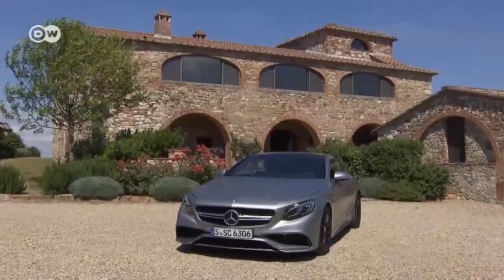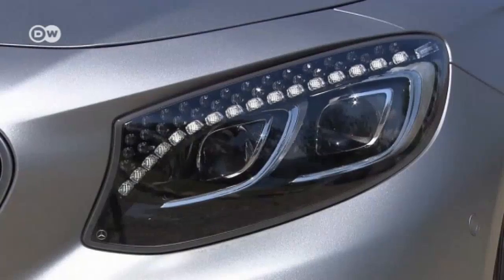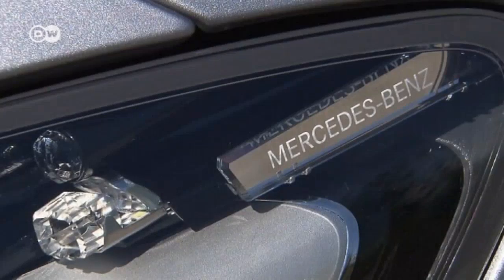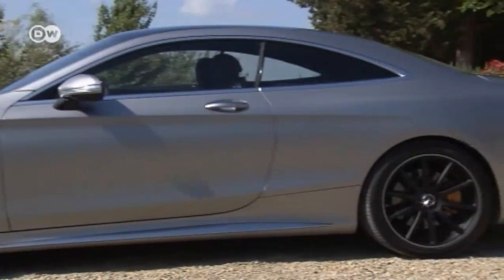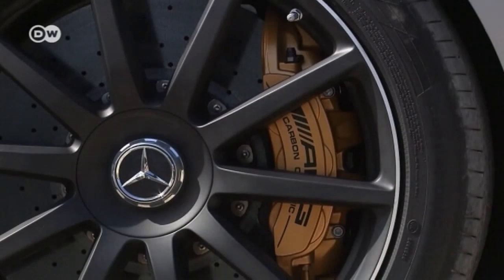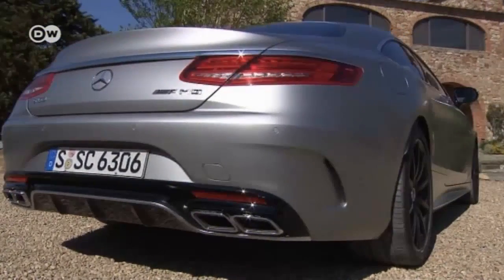Mercedes has reduced the weight of the new model by 65 kilos, even though the S63 AMG Coupe has more standard options than its predecessor. That's because the complete body shell and parts of the chassis are made of aluminum. But the engineers only reduced weight where it made sense. The soundproofing in the doors, for instance, has stayed the same.